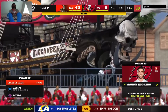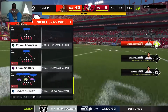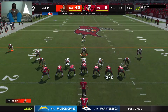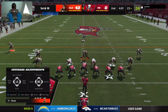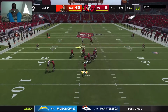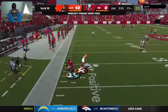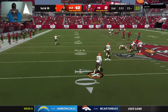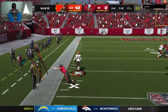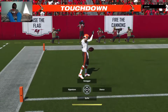Boy, and now they can't even get a play off. And the offensive penalty has us back where we started as they come up on a 1st and 10. Play action. Now it's Rodgers. Looking downfield for Godwin. And my goodness, another interception. Picked up by Denzel Ward. And he takes this one back into the end zone.